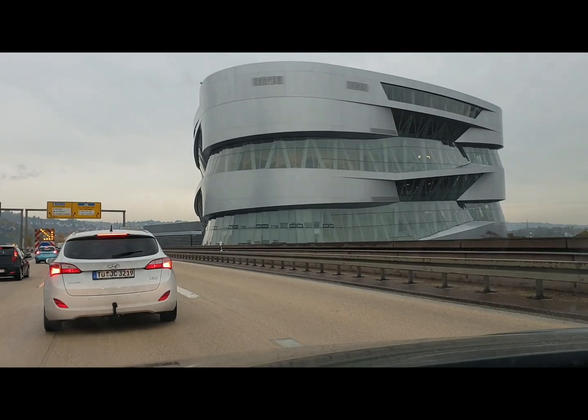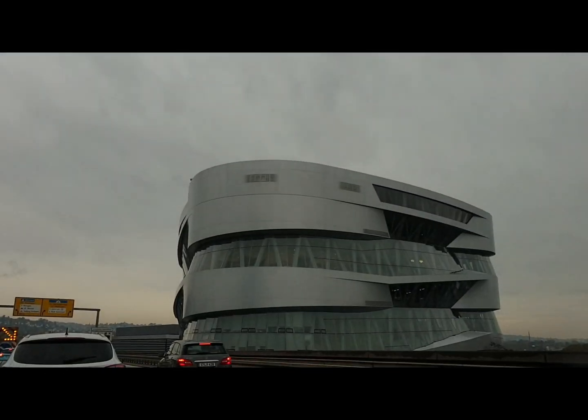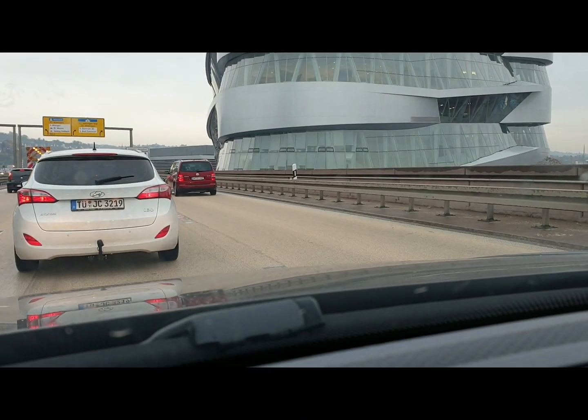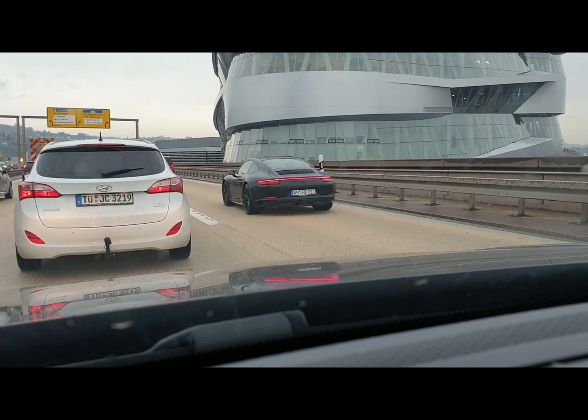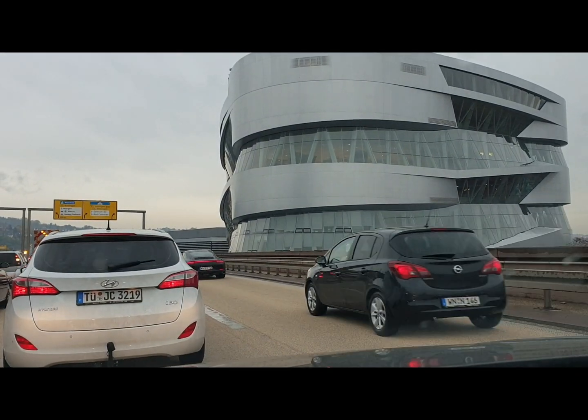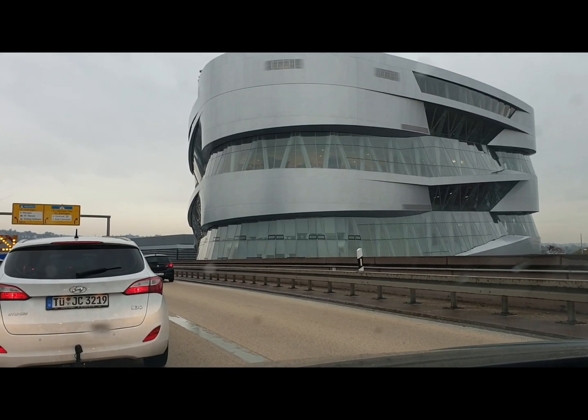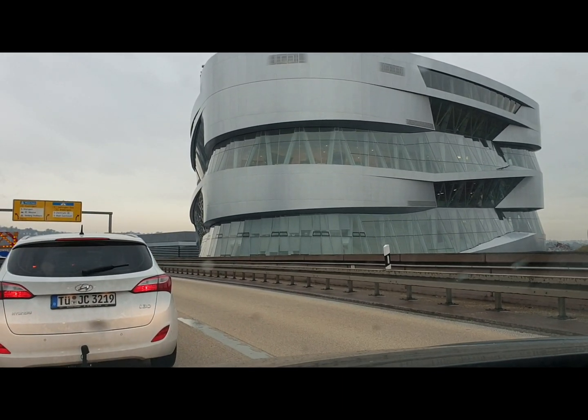So guys, we were here, Mercedes with Daimler. We are in the car now, going back to our place, and it was really nice to be there. What up, Benji? Yeah, it was really cool.